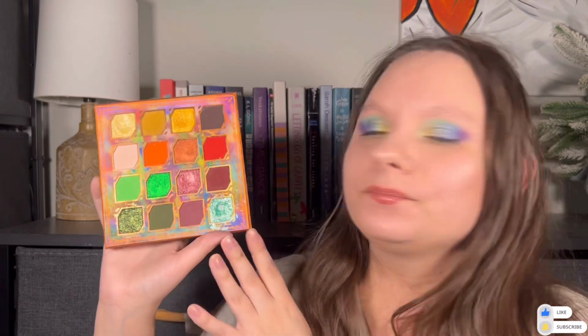Now, this one is a little bit more of a gritty shimmer, so you will have to spray your brush if you go ahead and use that shade. But overall, most of the shades are very easy to work with. I feel like the mattes in Odin's Eye are phenomenal. The shimmers, as I said, really good. Now, yes, you might have to spray your brush with some shimmers, but overall, I just love Odin's Eye. And this is the Trick or Treat palette.